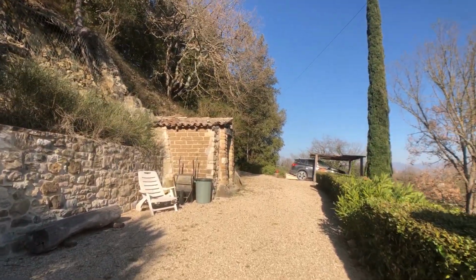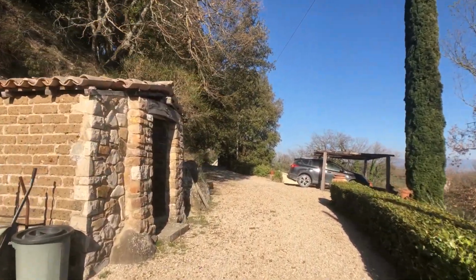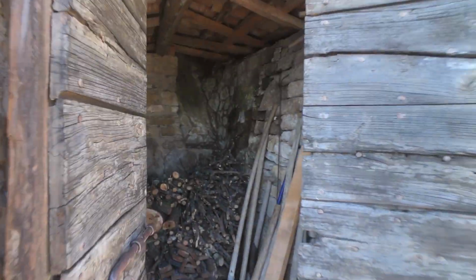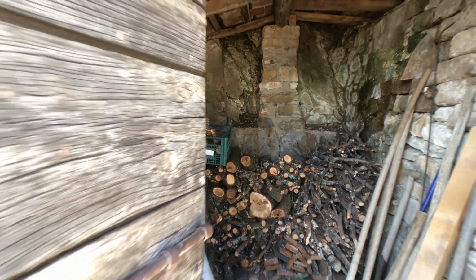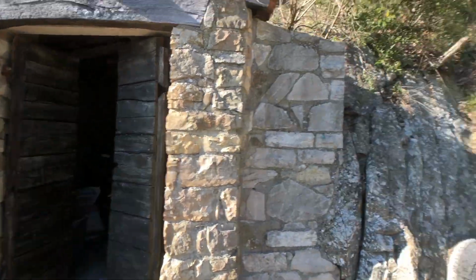Okay, now we're off to, right, here we go, the studio. I haven't shown you this. This is the little wood storage area. Here you go. That's for your wood burners. You store your wood in there. Again, original doors.